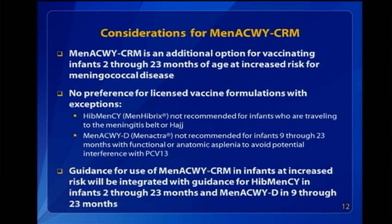With the licensure of MenACWY-CRM, infants at increased risk for meningococcal disease now have a 3rd vaccine option in addition to MenACWY and Menhibrix. Based on the immunogenicity, safety, and interference data for all 3 vaccines, there is no preference for any of the licensed vaccine formulations for use in infants at increased risk for meningococcal disease, except for 2 situations. First, Menhibrix does not provide protection against serogroups A and W, so it is not recommended for use in infants traveling to the meningitis belt or Hajj, where protection against serogroups A and W is required.